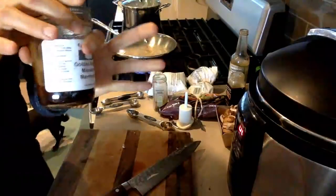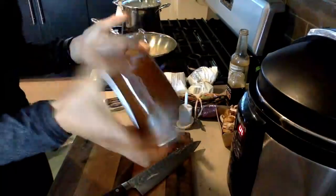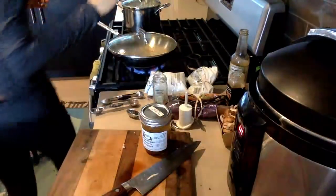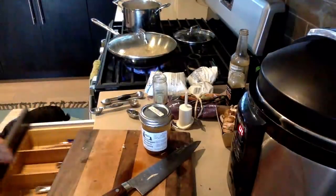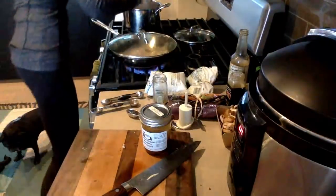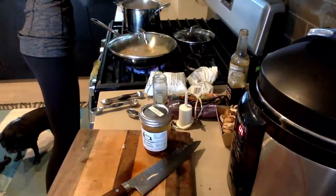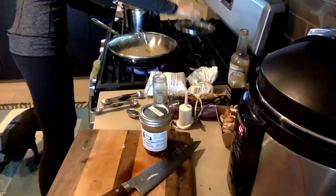As I mentioned, instead of whisking, I just put it in this little jar, and I'm just going to shake the heck out of it, and that's it. That's all I needed to do for my sauce. So now I can check my pasta, see if that's done. Oh, look out, Tejas. My pasta is not yet done, but we're getting there.